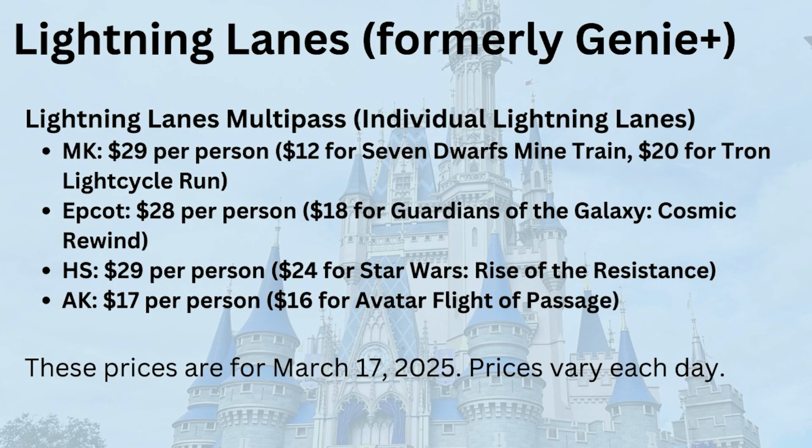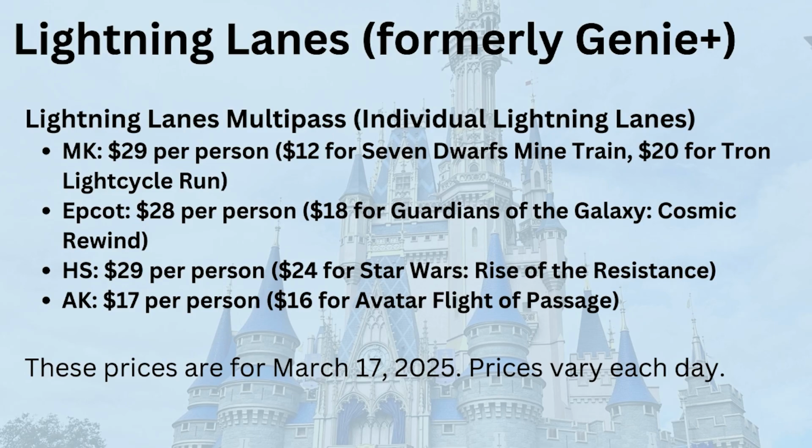For Magic Kingdom on March 17th, it is $29 per person. Plus, if you want to do Seven Dwarfs Mine Train, that's $12 per person. If you want to do Tron Lightcycle Run, that is $20 per person. Epcot is $28 per person. Hollywood Studios is $29 per person. Why is it as much as Magic Kingdom? It has some pretty big hitter attractions, and all of them get long waits very easily. That's why Hollywood Studios is more. Usually Hollywood Studios isn't the same price as Magic Kingdom, but like I said, it varies depending on the day.